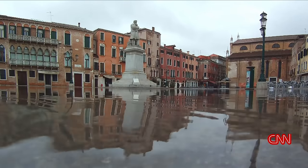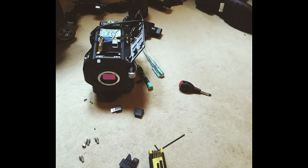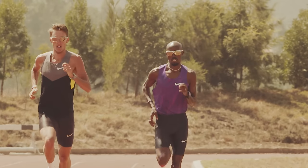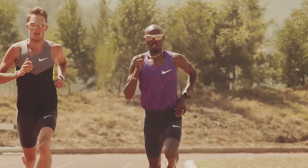And the other issue I had was I was filming in the floods of Venice and I got it splashed. I wasn't careful enough. I didn't have any waterproof cover over it. It is a splash proof camera, but it was a big splash and one of the circuit boards got fried. After that, no more issues. Rock solid. It became my main documentary camera for a number of years after that, so much so that I did sell the F55 because I just didn't need it for the type of work that I was doing. The FS7 did it all.